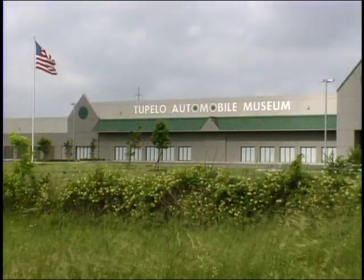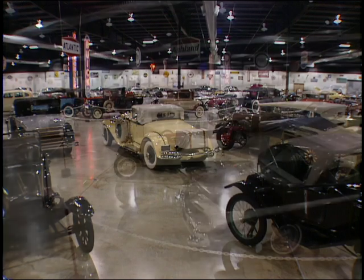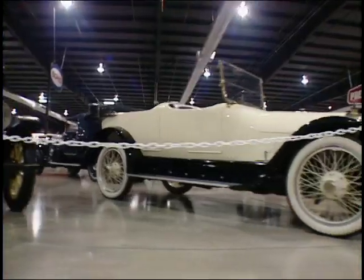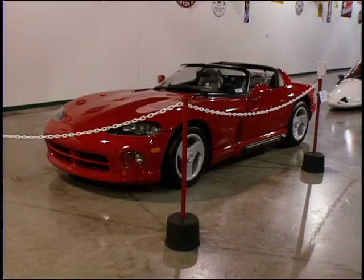The building is 120,000 square feet. The display area is the majority of that. There are Corvette museums, there are Ford museums, there are all kinds of specialized ones. But I still think this is the only one that I know of, at this point in time at least, that is still laid out with the idea of showing you where it started and how it progressed and where it is today.